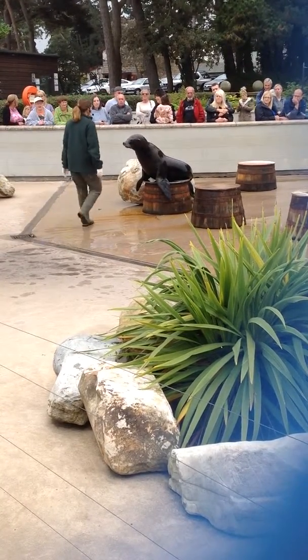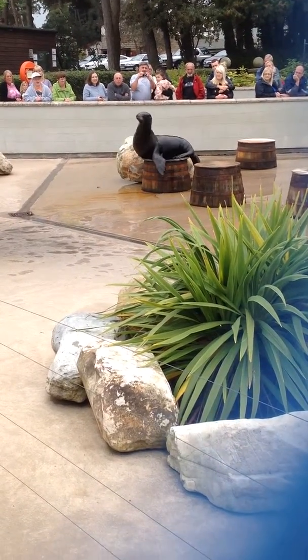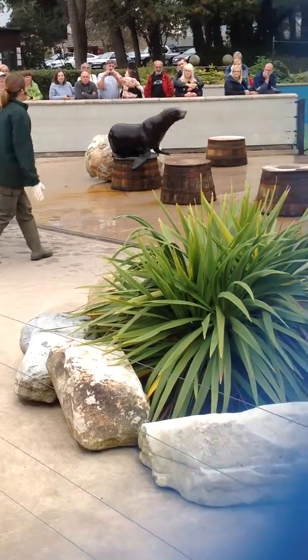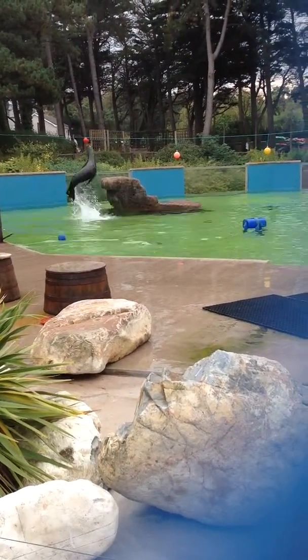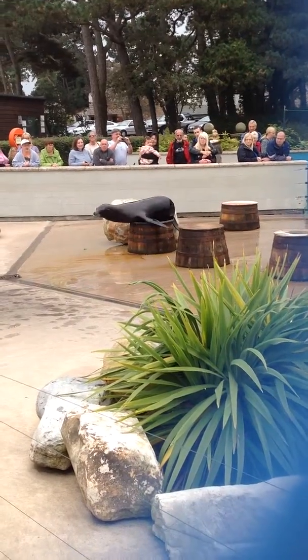But these, of course, are not seals. These are beautiful sea lions, and this gorgeous boy is the only male of our group. His name is Casper, and Casper was bred at Belfast Zoo. He came to us 3 years ago under the approval of a separate coordinator who looked into all the bloodlines to find the right one to join our breeding group here at the zoo.